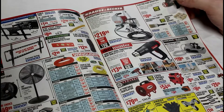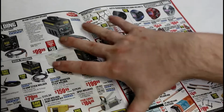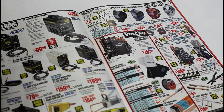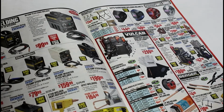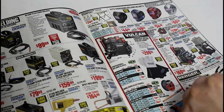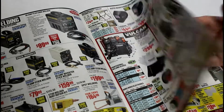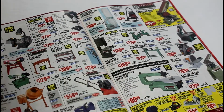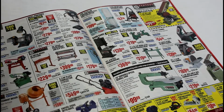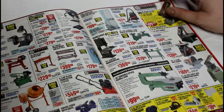Detail brush set. That's a good deal for $2. Welders. I haven't got one of their welders yet. I do plan on it. They usually have one for like $79. So maybe I'll get one of those sometime soon. Welding helmets and gear. Cement mixer, scroll saw, bench grinder. I've never used any of that stuff.